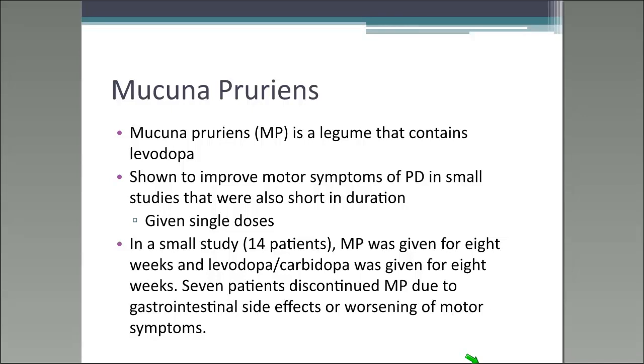So I added these slides in. It's about Mucuna Pruriens. So some people might have some questions, or they've heard about this, but essentially Mucuna Pruriens is a legume that contains levodopa. After reading some of these studies, what I read was the researchers found that it may help improve symptoms of Parkinson's disease in some small studies, but these studies were also short in duration.